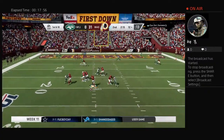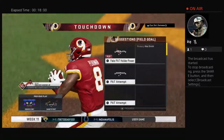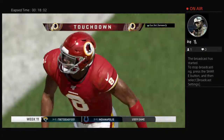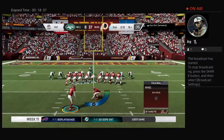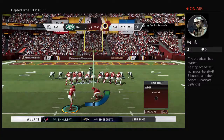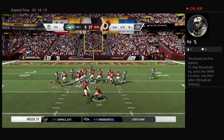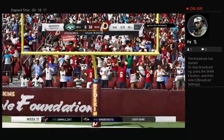Throwing now, Haskins on 1st down. And this is taken in for a Redskins touchdown. Breshad Perriman, his 5th touchdown now on the year as his guys continue to pour it on. And with the rules as touchy as they can be, it's so hard to complete a diving catch in the end zone, but he just did it pretty well.